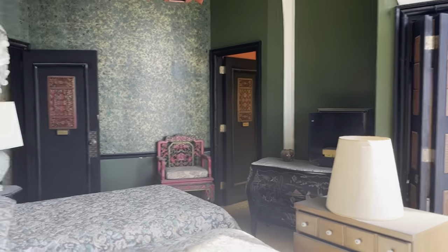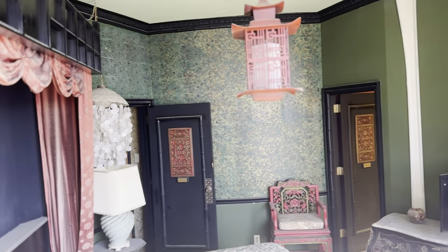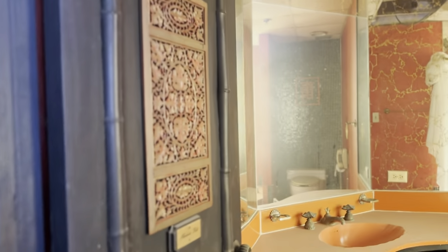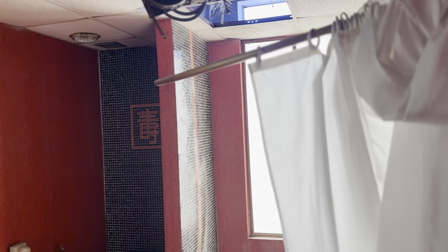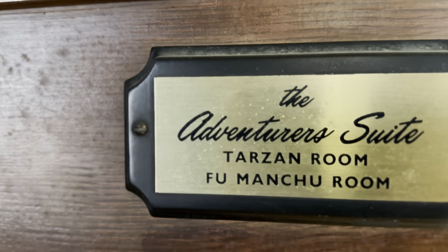Another room here. This will be the Oriental room. Oriental style. So maybe his parents or whoever was traveling with him might have stayed in the Oriental room here. You know, it's been many years since they've utilized these rooms. Tarzan room.